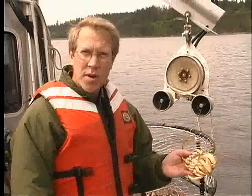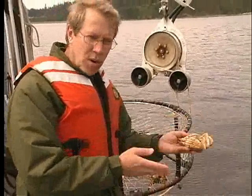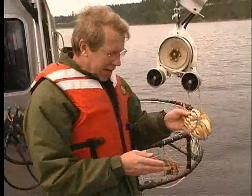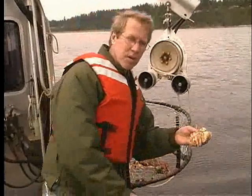The way to return crab to the water unharmed is you don't throw them off the side of the boat or the pier. You gently lower them down to the water's edge and release them, like so.